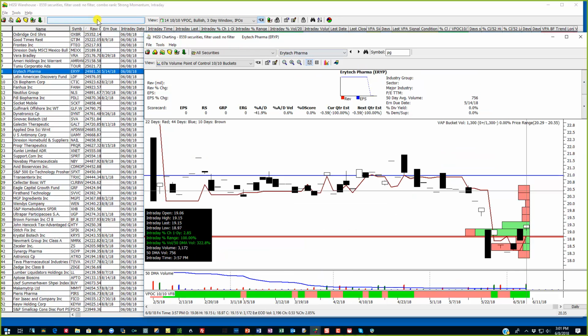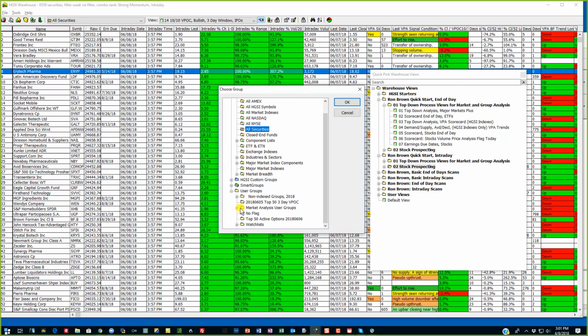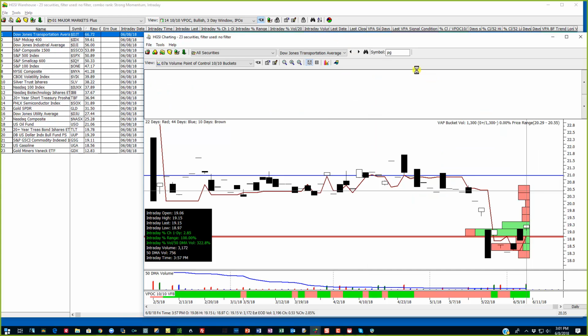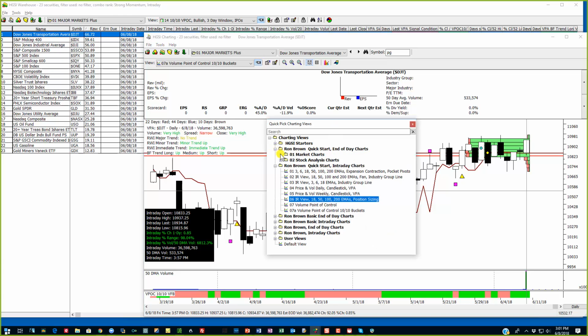I want to go to stock. I need to go down here to my user groups, to my market analysis, major markets plus, and I want to bring up a chart, and I don't want this chart. I do want to let me see if I can find this.